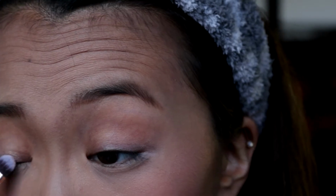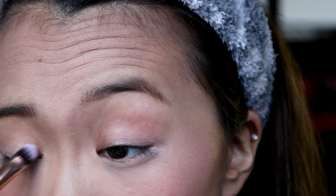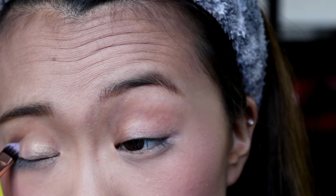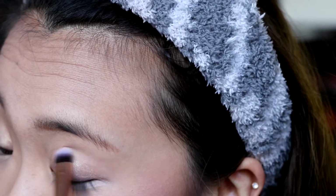Now, I don't have anything in the way of lid primers, so this is just going on my bare foundation and concealed lid. Well, I think that is a decent base we've got going on my lids. And we're gonna go in with that cushioned stuff. Let's just do it. Let's just go in, hope for the best.